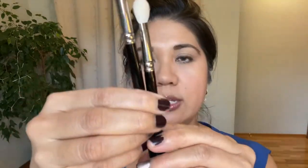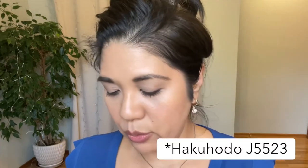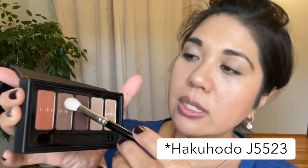Let me just show you these. This is the J5522 and this is the 5523. It's about an inch and a half shorter. Can you see that? This one is a little stockier, whereas the 5523 is flimsier, and this is more precise. So we're going to do the 5522 and go into the crease shade with this color.